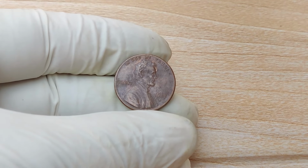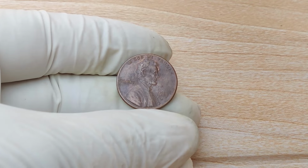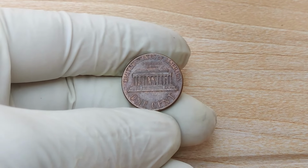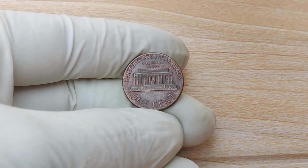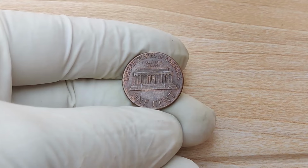We're diving into the fascinating world of coin collecting, specifically focusing on a rare gem in American numismatics, the 1983 mint mark Lincoln penny. You might be surprised to learn that this tiny coin is currently valued at an incredible $48,200.